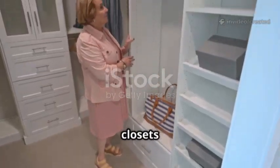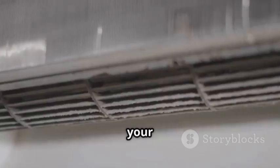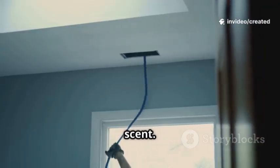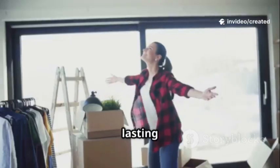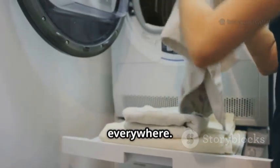Keep closets and drawers smelling fresh with dryer sheets. Tuck one in each drawer or closet shelf. Place a sheet in your vents for a subtle, whole room scent. It's a set-and-forget hack for lasting freshness. Enjoy a hidden layer of clean everywhere.